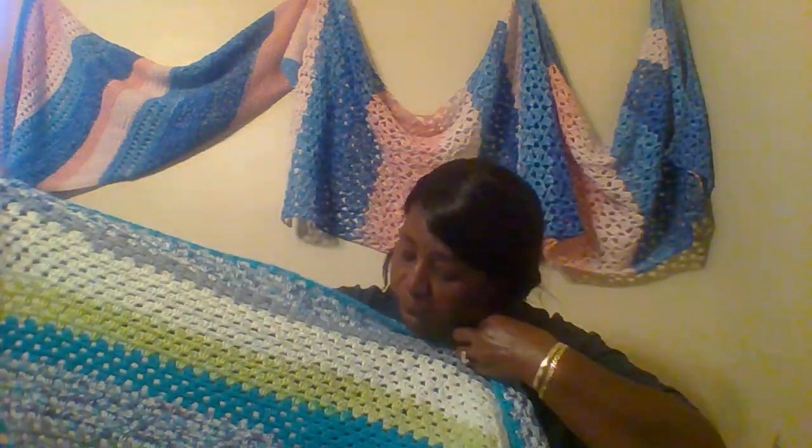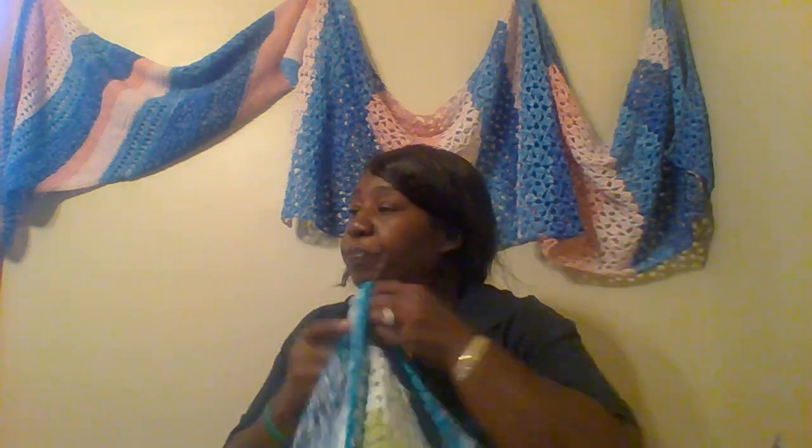So that's that one. And then I have another one that I'm almost done with. I'm just putting the border on it as well. And it's the same colorway, but it works up a little bit different. The stripes do. So that is that. Let me see, what else do I have?